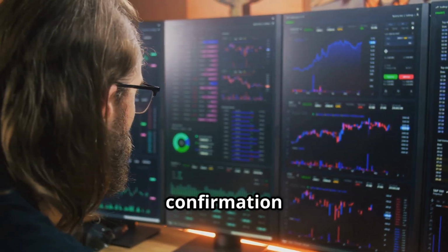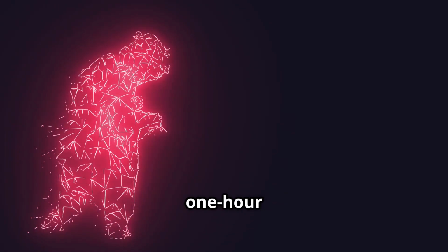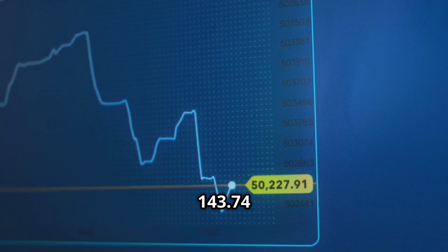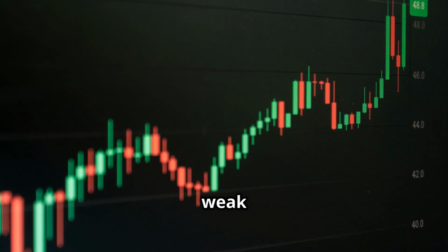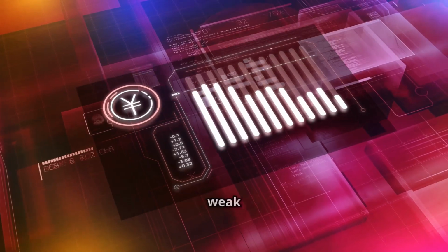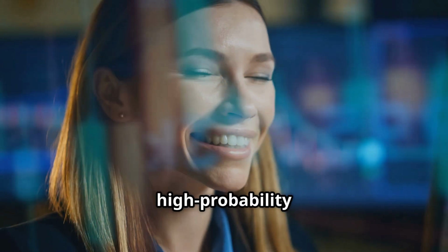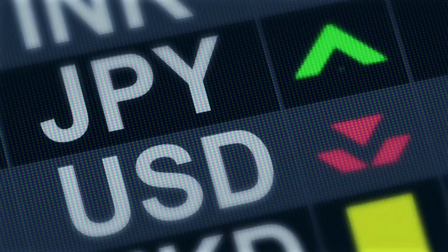Before entering, look for confirmation signals. Watch for strong bearish candlesticks, like bearish engulfing patterns, on the 1-hour or 4-hour chart. A clean break, and close below 143.74 confirms the double top and attracts more sellers. Look for weak bullish attempts, small green candles with long upper wicks, signs of bullish exhaustion, shallow pullbacks, weak rallies. Add confidence. Combine these confirmations for a high probability entry. Patience here pays off. Let's see what to watch for next.